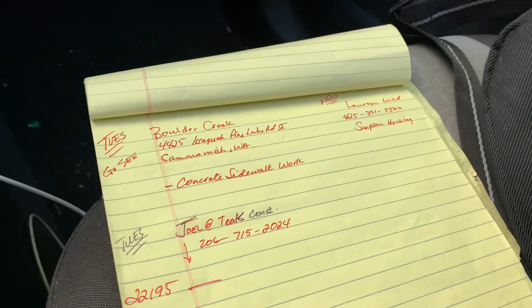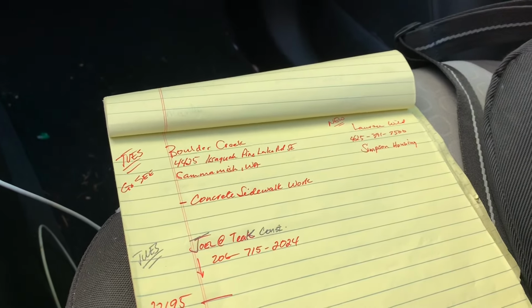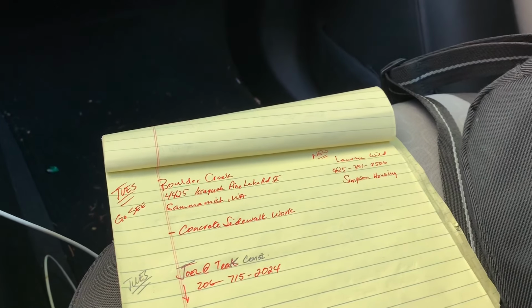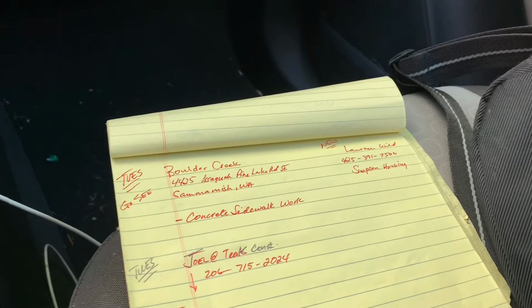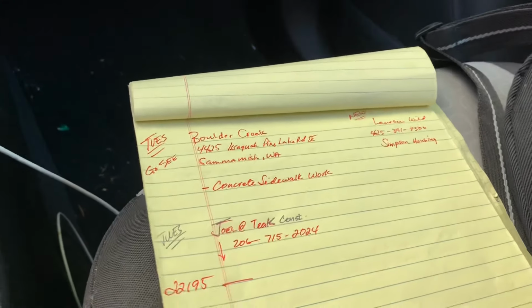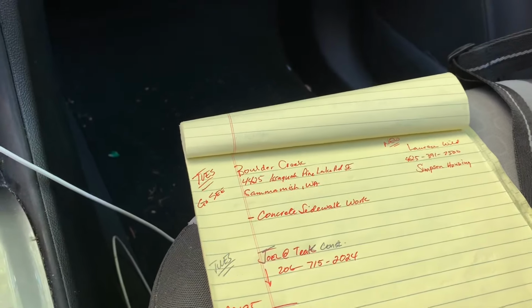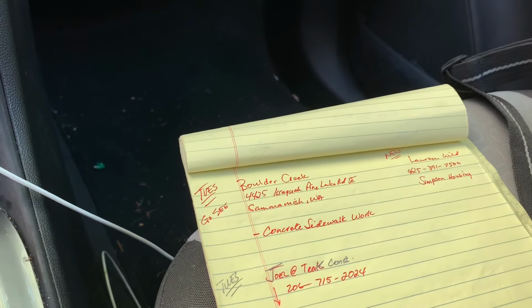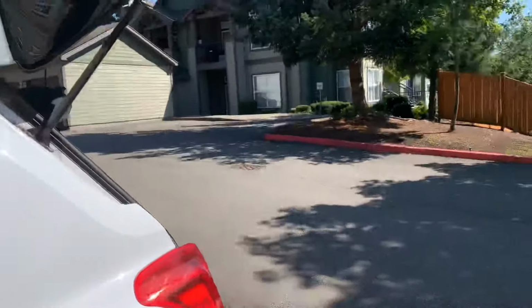Okay, been working with Simpson Housing and got a contract for one job, and they spread my information over to another girl named Lauren and asked me to come out here to Boulder Creek here in Sammamish, 4425 Issaquah Pine Lake Road Southeast. They got some sidewalk repair that needs to be done.